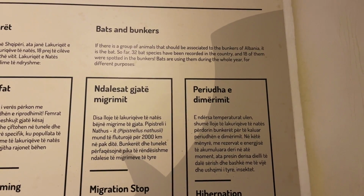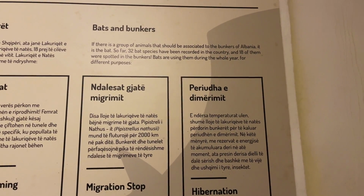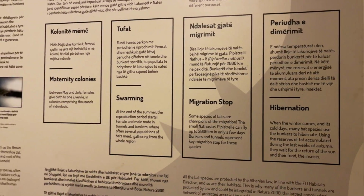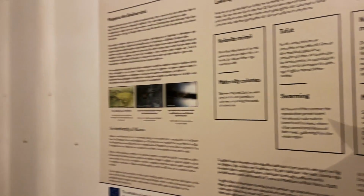Oh, this is a room about bats. So if there's a group of animals that should be associated to the bunkers of Albania, it is the bat. So far, 32 bat species have been recorded in the country, and 18 of them were spotted in the bunkers. Bats are using them during the whole year for different purposes: hibernation, swarming, breeding.